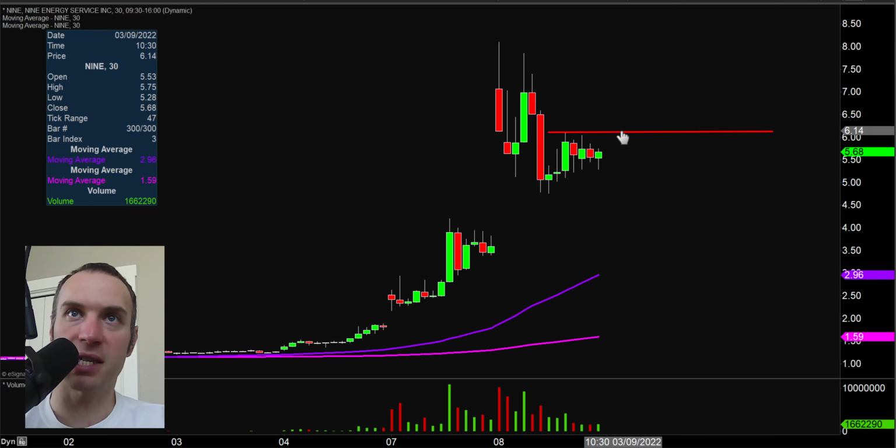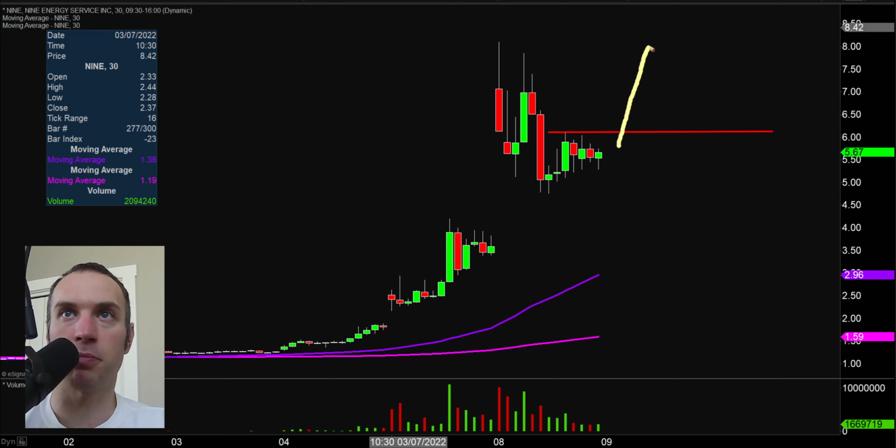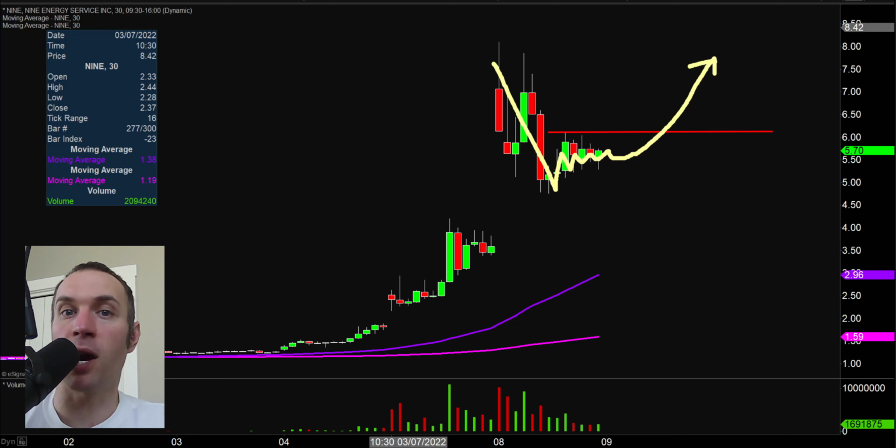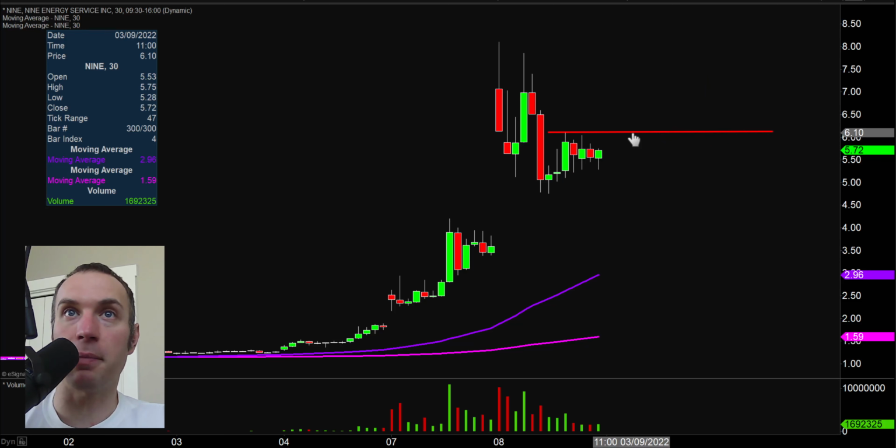$6.15. Again, if $6.15 fails, am I saying that that's automatically launching the price back up to $8? No, of course not. But what I am suggesting is that it makes it very valid to think, okay, maybe this little pullback here is over, maybe this consolidation is over, and maybe this thing is getting ready to continue on with the trend. Keyword there being maybe, but that's by no means some sort of random area right now. So from kind of a confirmation of potential trend continuation, 6.15, a very interesting level.